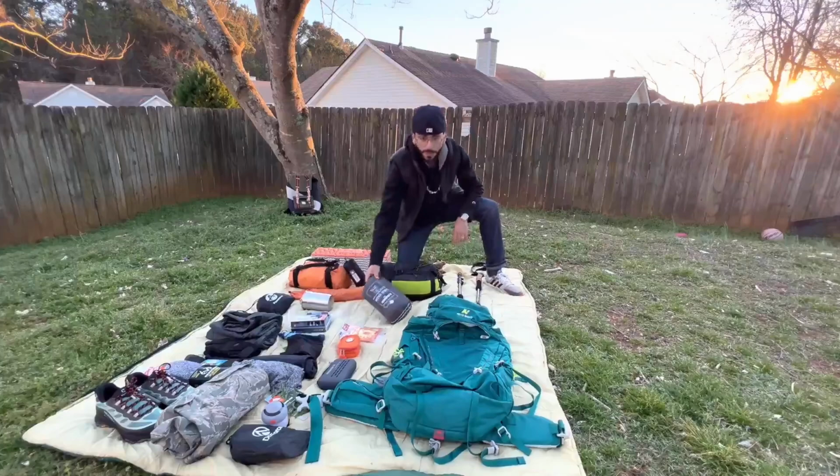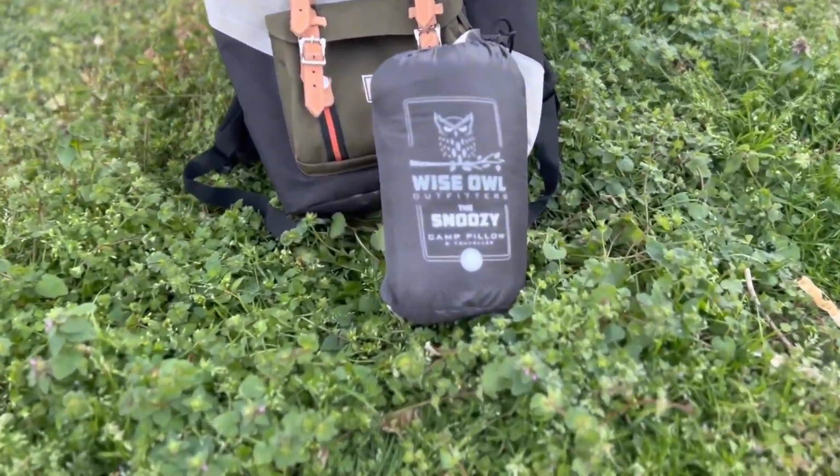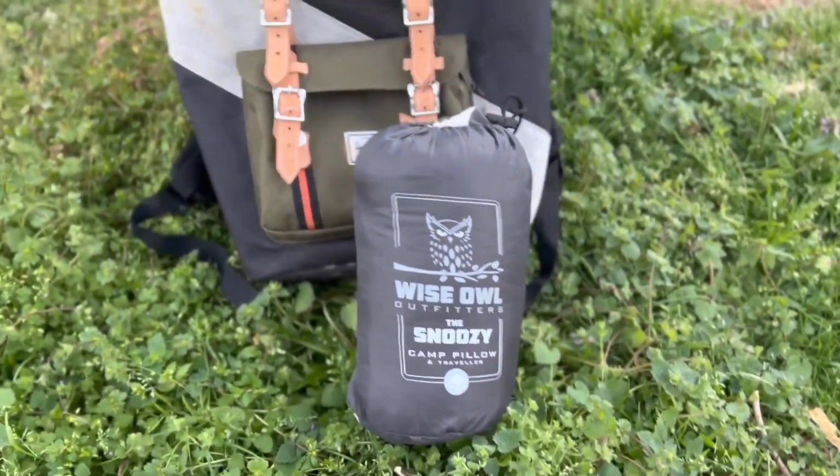As far as my pillow is concerned, I decided to go with the Wise Owl. It's a memory foam pillow. Keeps you nice and warm from the elements and keeps you off the ground.